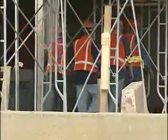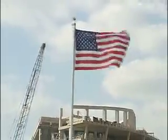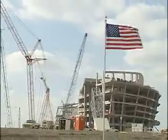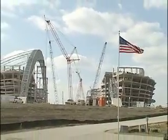But when the fourth quarter on construction ends and the stadium rising behind the waving banner of the red, white, and blue is complete, this site will make a fitting home for America's team. In Arlington, future home of the Dallas Cowboys, Stacey Cameron, News 9.